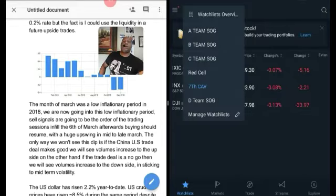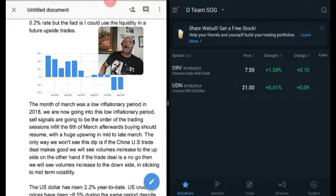And I just was selling today. Markets are down. DRV, UDN. There you go. There you have it. That's where I'm at in the market right now. US dollar bearish. Bearish real estate.